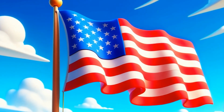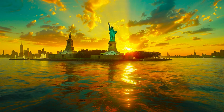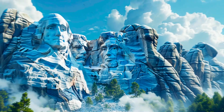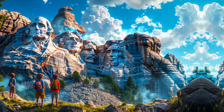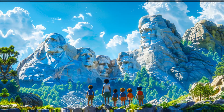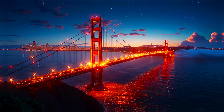The USA is full of famous landmarks. The Statue of Liberty in New York Harbor welcomes people from all over the world. It's a symbol of freedom and friendship. And in South Dakota, you can see Mount Rushmore, where the faces of 4 American presidents are carved into a mountain. It's amazing to see in person. And don't forget about the Golden Gate Bridge in San Francisco, with its tall red towers and beautiful views of the bay.